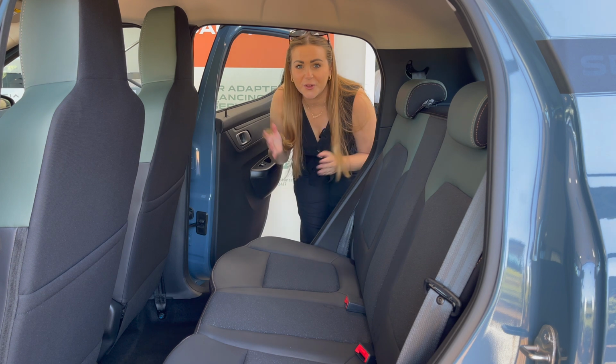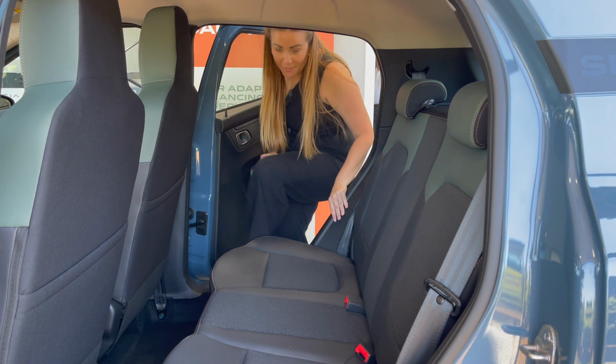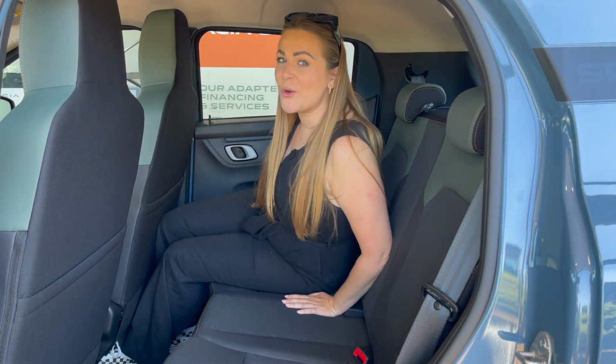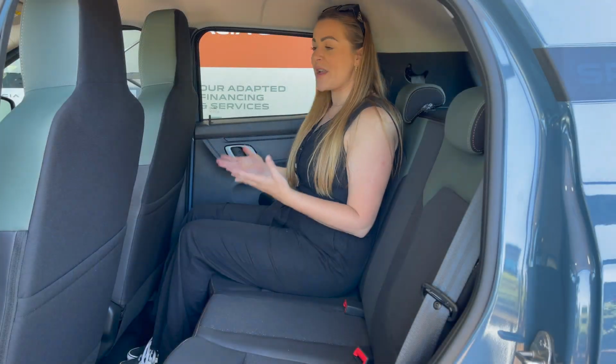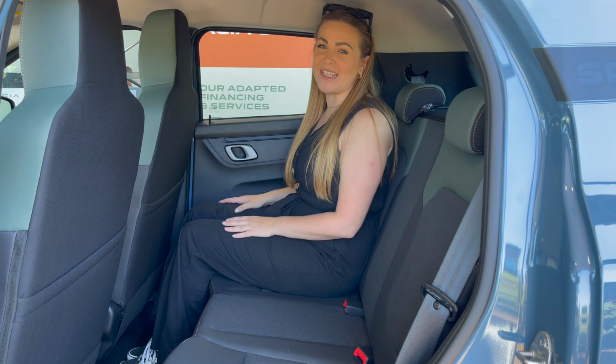As you can imagine, for a car with that much boot space of this size, rear space is slightly impeded. Now, the Dacia Spring is only a 2-seater, although, as you'll notice, I've got a good level of headroom and a good level of legroom as well. I'm around 5'5", and I'd be perfectly happy in the back of the Spring for short journeys at least.